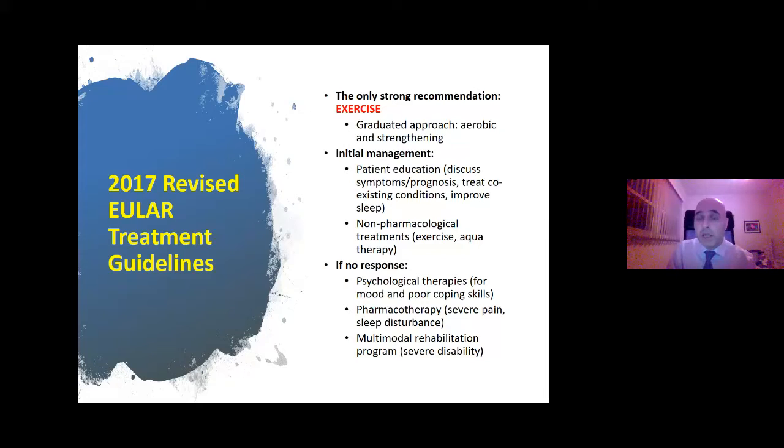And at the top of the list, and you can see this on the slide, there's only one strong recommendation that came out of that undertaking. The exercise and activity, or exercise/activity, essentially was the only one that earned their strong recommendation. There were quite a few other ones which we'll go through, but nothing else measured up to exercise. So graduated approach, aerobic exercise, strengthening exercise.